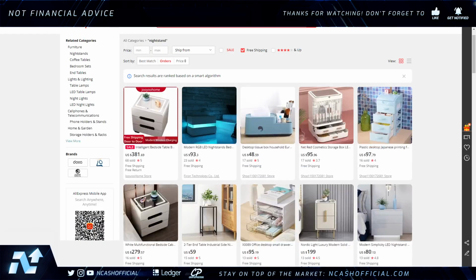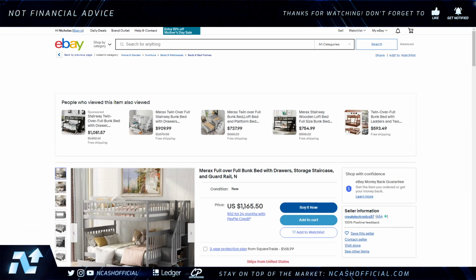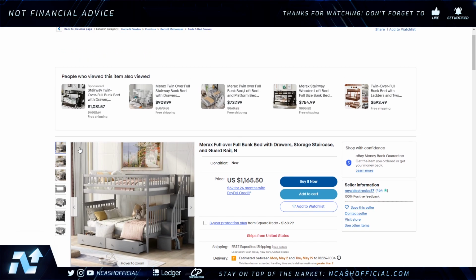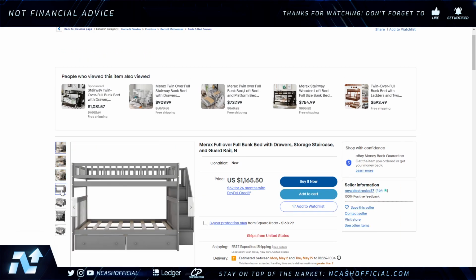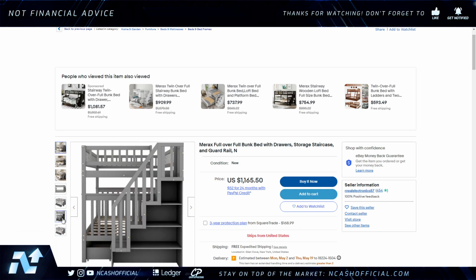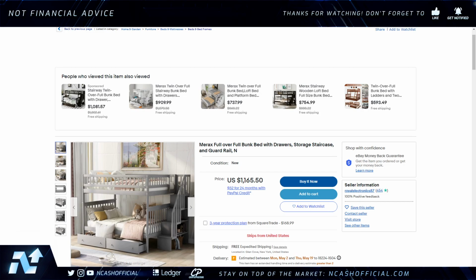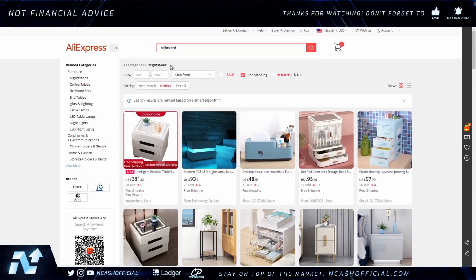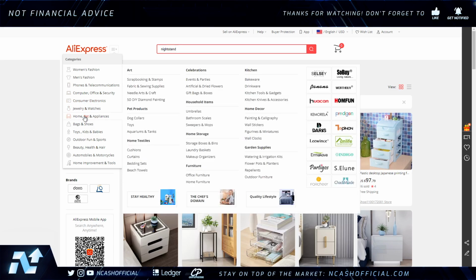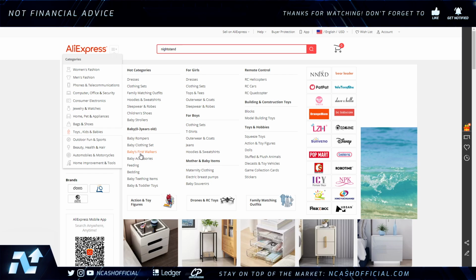Now, I'm not saying purchase in bulk, or I'm not even saying hold capital in terms of inventory. I'm just saying that I've seen people do that. But here's an individual actually selling this item at a full price, and I'm just utilizing these items as an example of something that you could drop ship. I've done this in the past, and this is actually a very good selling point. I've noticed that pet products and baby products are the ones that really sell the most.